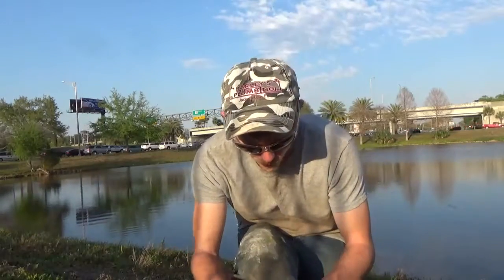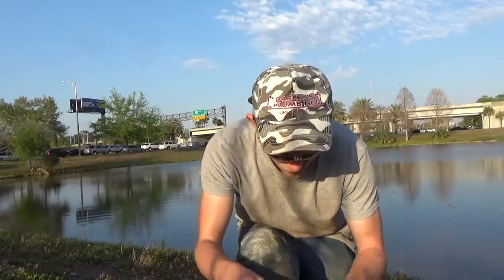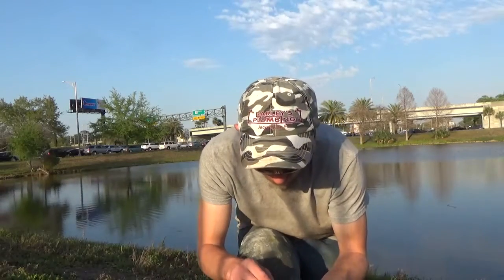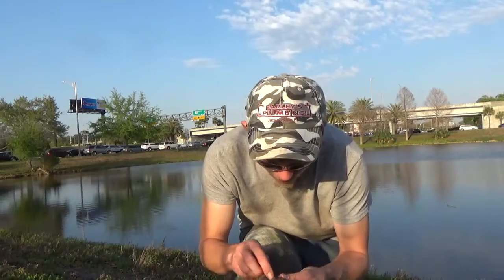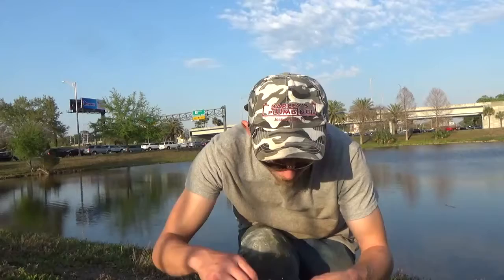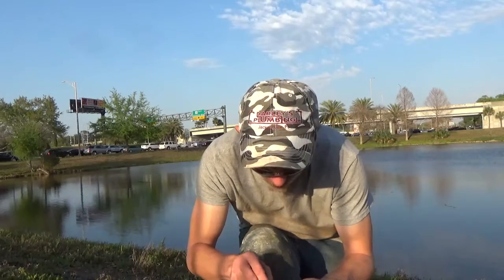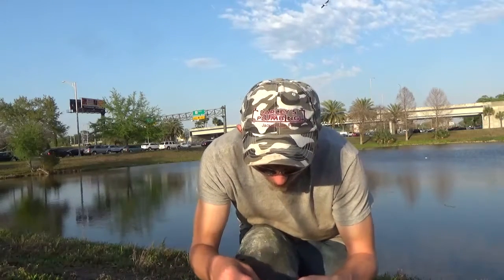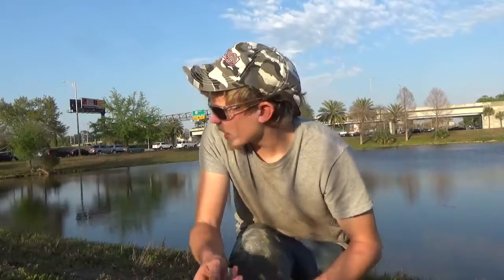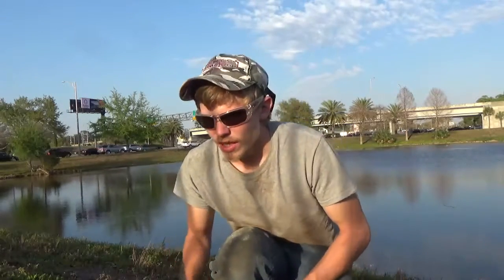I love this pond. Some days it's just a drag, and I couldn't tell you why. But today they seem to be hungry. They seem to be wanting this fluke, so it's what I'm gonna stick with until I stop feeling confident in this. One thing about fishing is I don't care what anybody says.